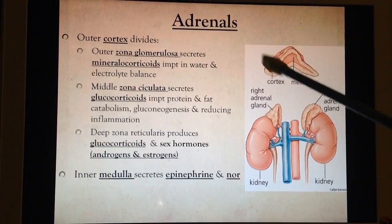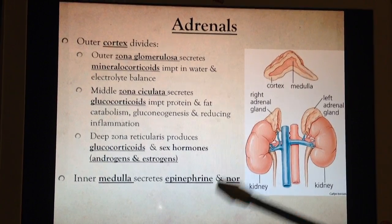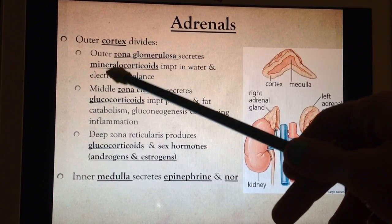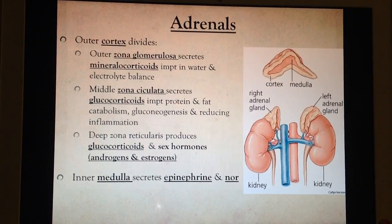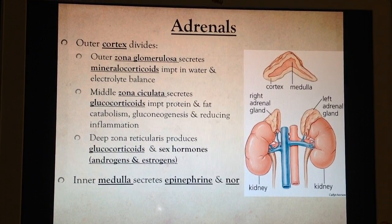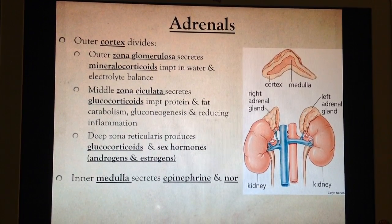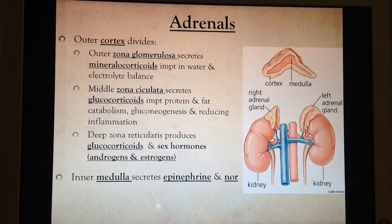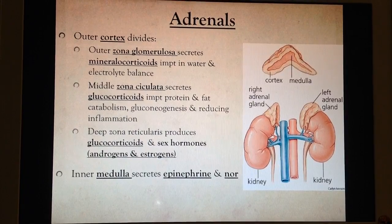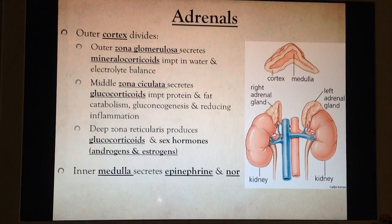The outer cortex is subdivided into 3 layers. The outer part is the zona glomerulosa, and that secretes mineral corticoids. Those are cortical steroids. You might have heard of cortisol. You may have even purchased it from the store, or cortisone. It is used for various things, but one of the things is reducing inflammation. And we'll see in a minute why that is, because it's a synthetic version of our natural glucocorticoid steroid hormones.